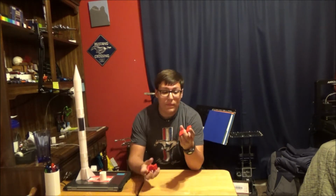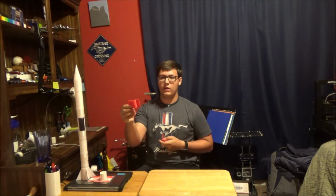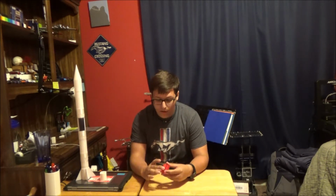It's one piece that has been mirrored, so it was the same file. I made the file once, printed it, and then just printed another one. Each piece took about an hour and a half, so all combined, 3 hours of printing.